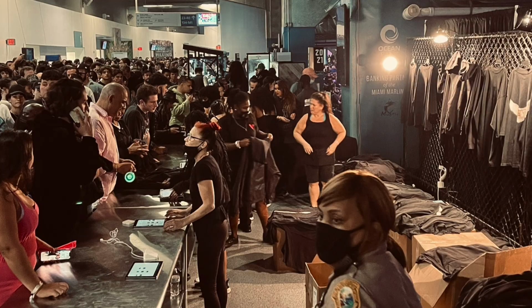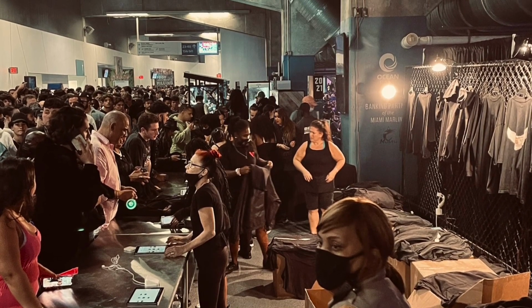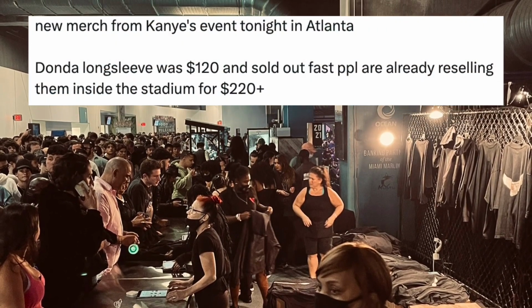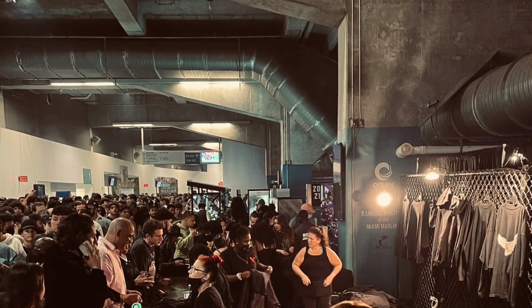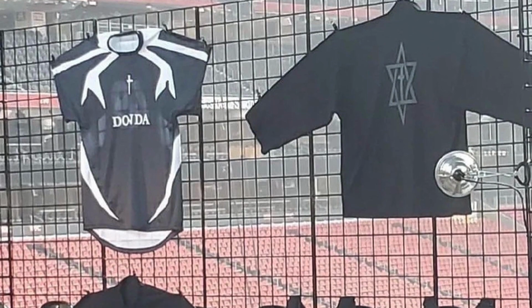Now, like I said, the release for this DONDA merch was actually insane, and yes, this is an actual photo from the Atlanta event. Now, to put things into perspective, the DONDA long sleeves were selling for $120, and they sold out so quickly that people were actually reselling them inside of the stadium for an extra $100 or $220.